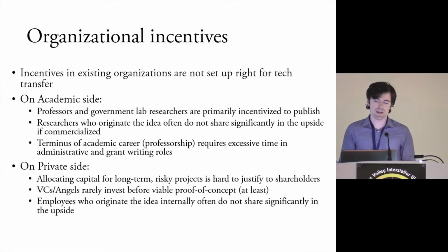Because the originators of these ideas, whether it's the professors or the folks in the lab that are working there, they're almost always on an academic track. And where they end up is not spinning off companies or anything like that. Their ideal is to become a professor. And you don't really get any brownie points for spinning off companies, and in fact, it would greatly disrupt your career to do so. So universities and nonprofit labs are not necessarily incentivized to do that because there's no real upside for the people who would be transitioning the technology.